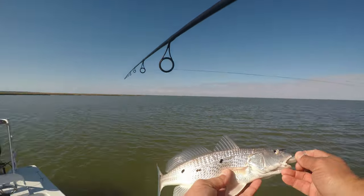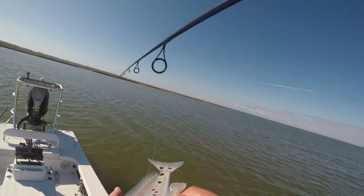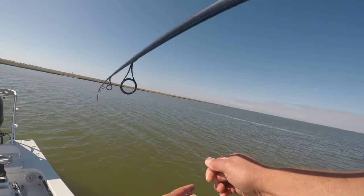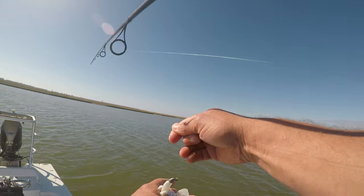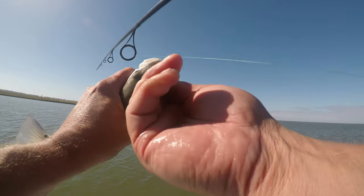Look how tatted up he is. Pretty blue tail. Four spots. Oh, man, he is all tatted up. He inhaled that lure too, to be such a little guy. So that's the first cast.